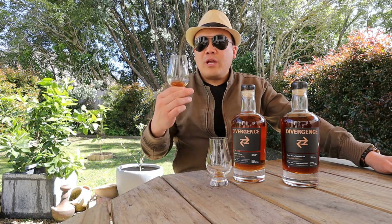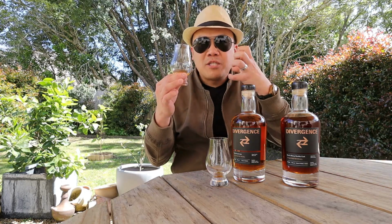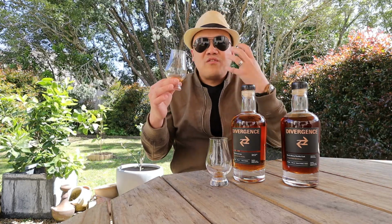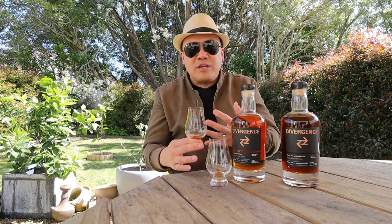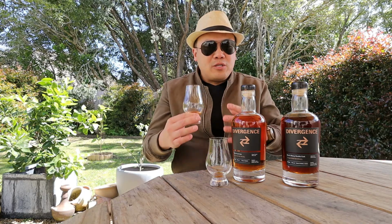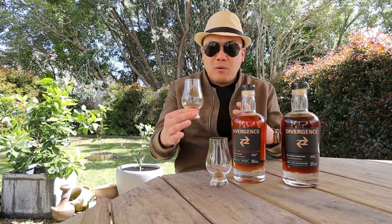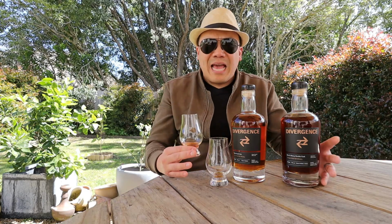The French oak is oilier than the sherry and port, but the sherry and port is much more robust and it pops. The sherry and port's finish is quite a bit longer than the French oak, but it's also a heavier drink, so it depends on what you like. I wouldn't say one is better than the other, I'd say it depends on your mood. But once again, I'm super impressed with the age of this whiskey.